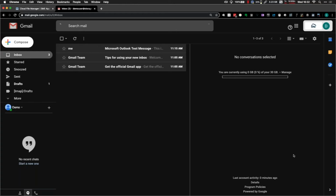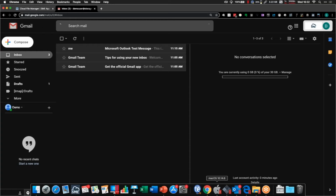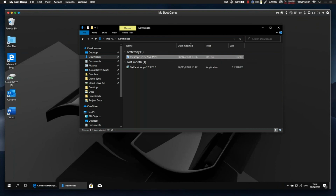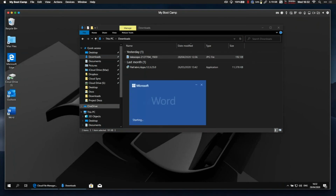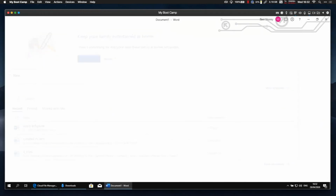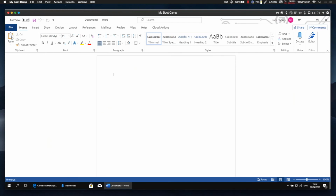The other thing I'd like to talk a little bit about is maybe the Office editing. We've already seen how we can go into the drives and just double click and open a file. What happens if we're directly in Microsoft Word? Well, there's a couple of things we could do. We could do a file open, navigate to that place on the drive, find the file and open it, and it would be downloaded.